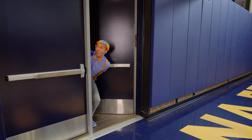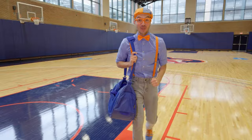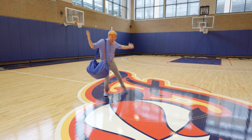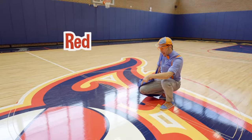Hey, look at where we're at. It's a basketball court. Wow. I'm so excited to be playing basketball with you today. Yeah, I love basketball. But I'm especially excited because this isn't a regular basketball court. It's a special one because the Indiana Fever practice here. And look at their logo. Whoa. It is so colorful. We have the color red, the color blue, the color white, and the color yellow.